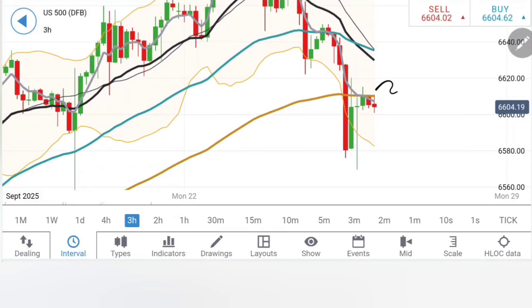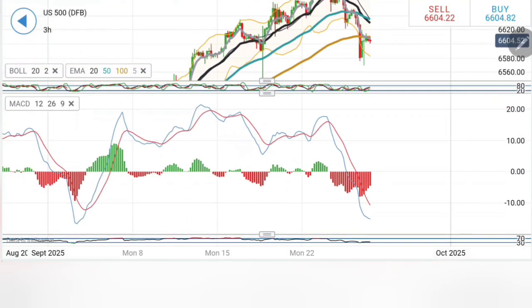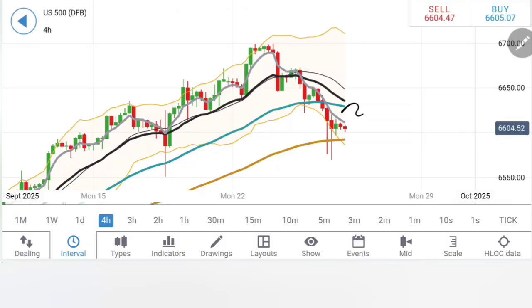Notice the 3-hour charts, lower highs are seen, lower lows. If it trades below 6596, you can stay with the sells for 6580 here. Stochastic rising, though the MACD is almost at the bottom here as well. RSI is flat. On the 4-hour, the observation is similar. These two candles are important, and now the levels at 6620 are important. See, moving averages here have not yet crossed over. 6620 and 6650 are the two levels you should watch out for.